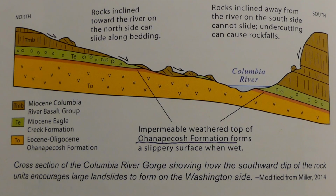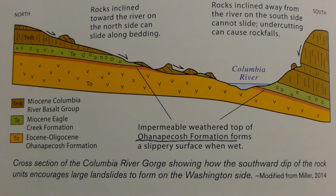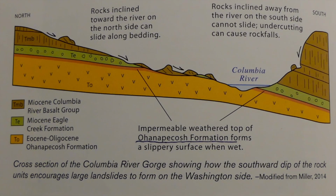The second is a layer formed as much as 35 million years ago called the Ohanapecosh Formation, the top of which is impermeable and forms a slippery surface when wet. So gravity and ancient rock layers make the Washington side of the gorge go slip-sliding into the river.